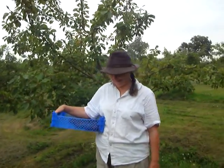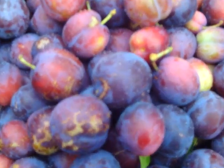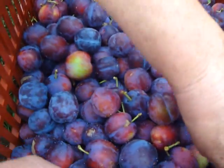We're not going to give you recipes for those because you can find recipes all over YouTube and the rest of the web. These are the plums I just like to eat fresh, they're lovely. Some of them look a bit green, they'll ripen up in the fruit bowl. This is important, isn't it? Generally with plums we pick them a little bit before they're ripe. Then they're nice and sweet.